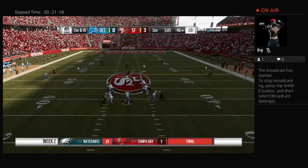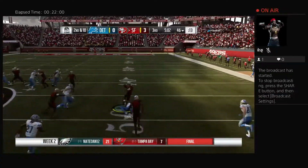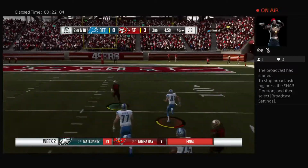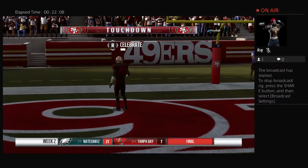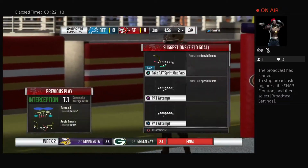Now Jameis on second down. And he fires one that's intercepted. Picked off by Vontae Davis. He's at the 30, and into the end zone. A pick six for the 49er D as they score the touchdown.